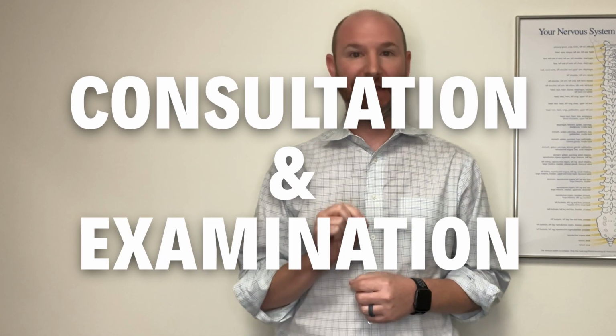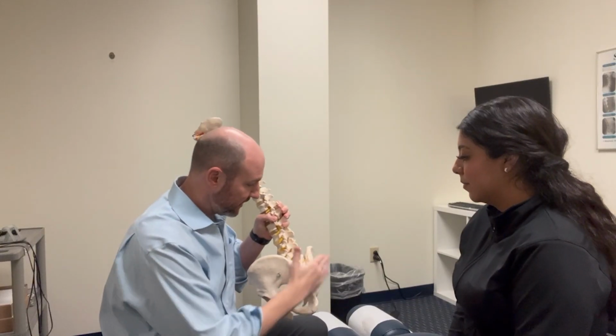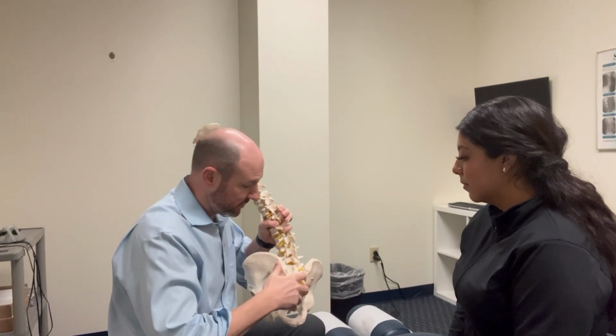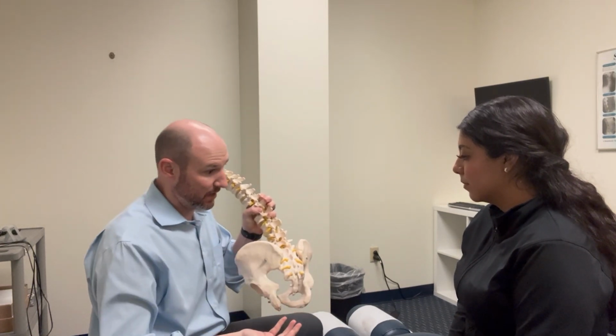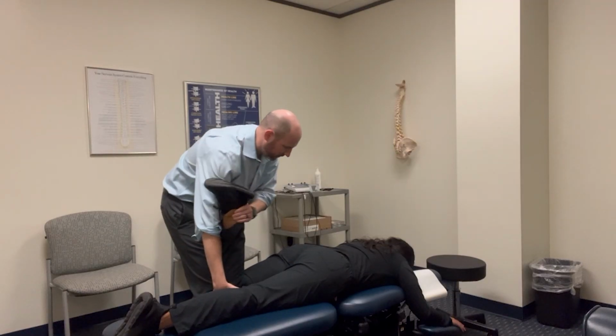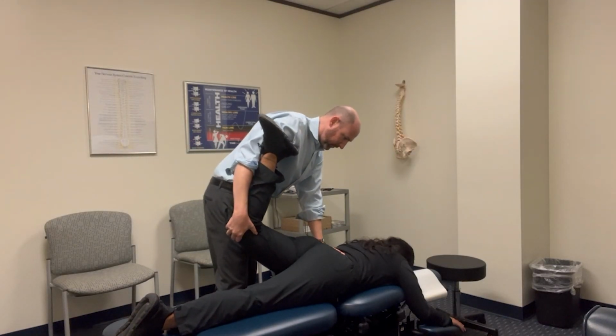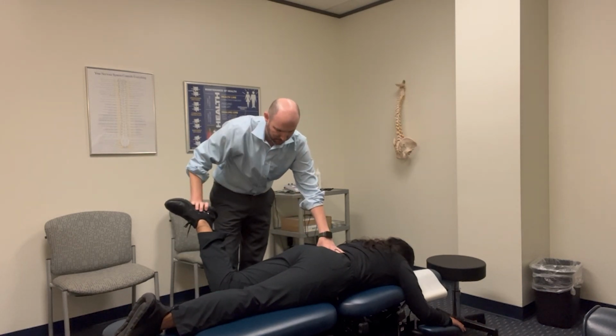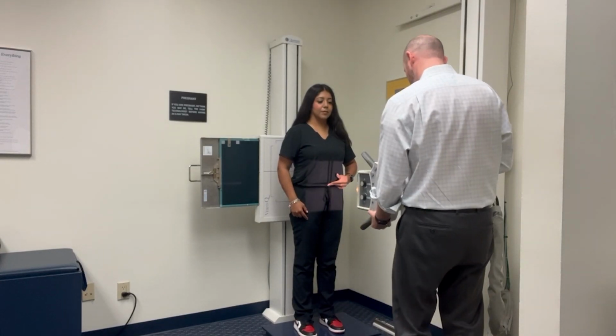In step 1, I begin with a thorough consultation and examination. I'll look at your health history to see if anything like past traumas, injuries, or car accidents could have contributed to your SI joint pain. I'll also ask about your work and daily habits to understand how your posture routines may impact your SI joint. Then during the exam, I check for misalignments in your spine, pelvis, and sacrum, as well as posture or muscle imbalances. I'll also take x-rays, which are essential.